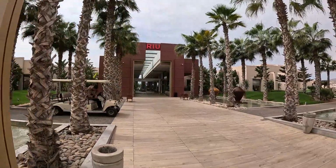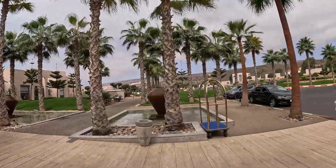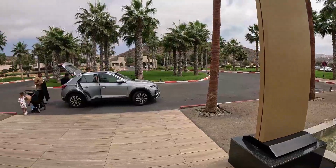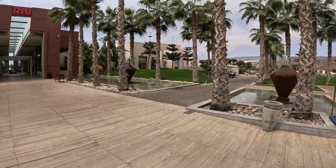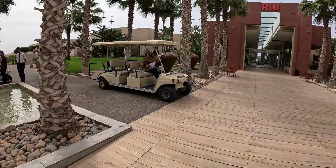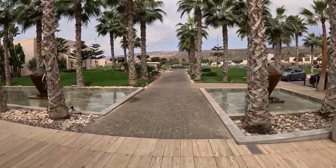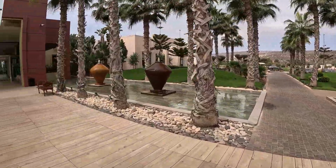So as you come in, you've got the beautiful big old RIU sign. When you turn up, the TUI bus will pull in and drop you off here. It's about an hour's transfer from the airport. Once you're checked in, you get the little golf carts that shoot you around, follow these pathways and take you through to where you're accommodated.